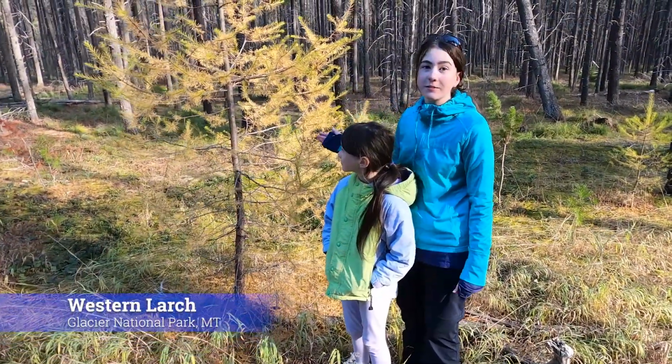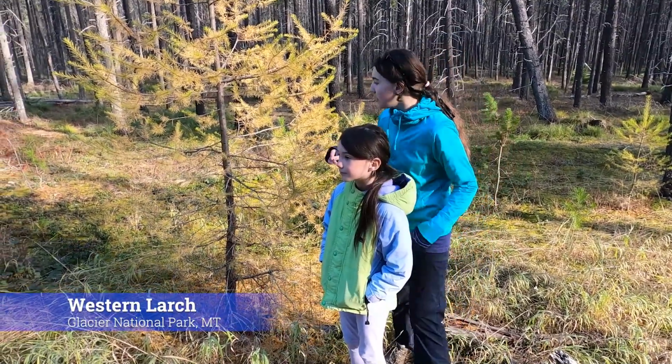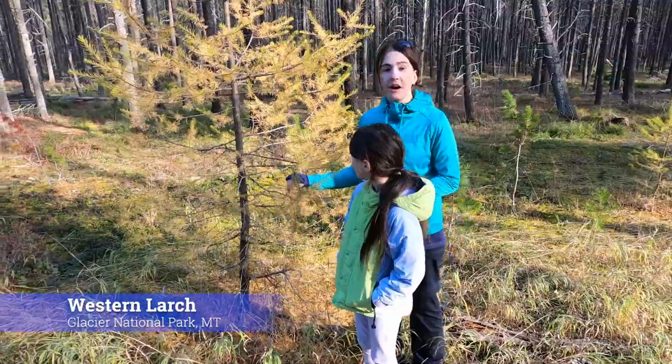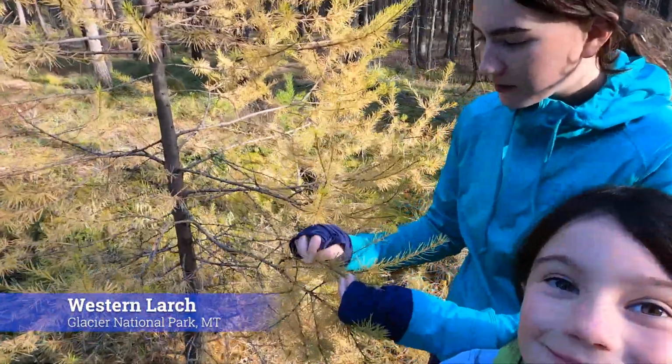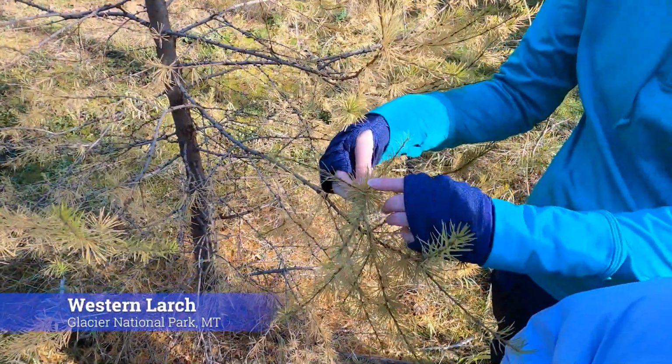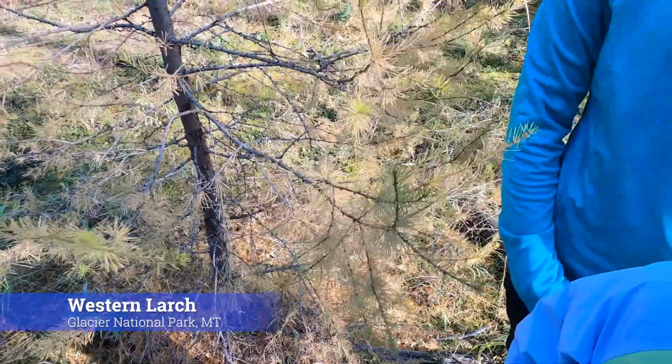But it has needles. So this is a larch. And you can tell because the needles are different from the Douglas fir. They are in little groups, like you can see right here. And they fall off every winter.